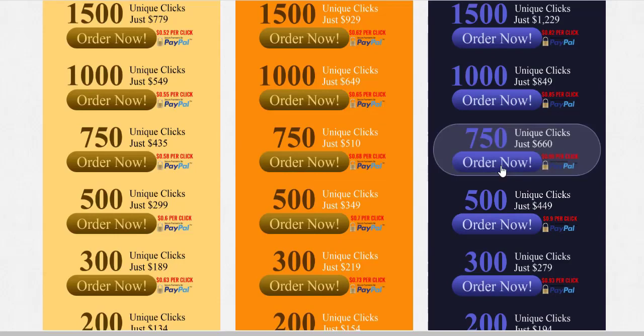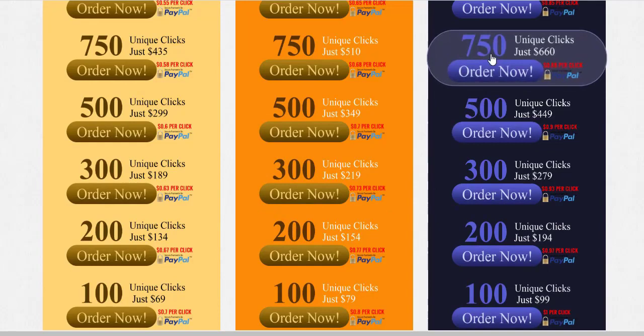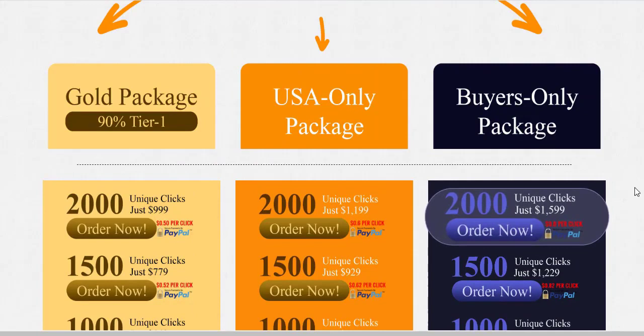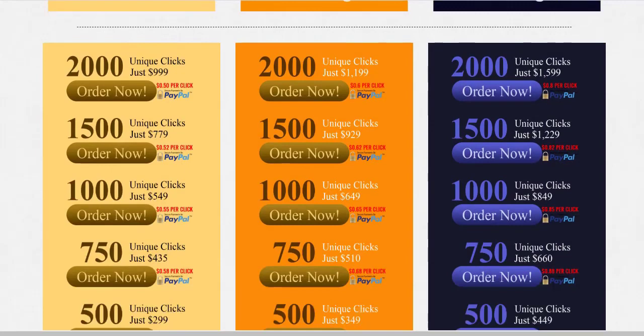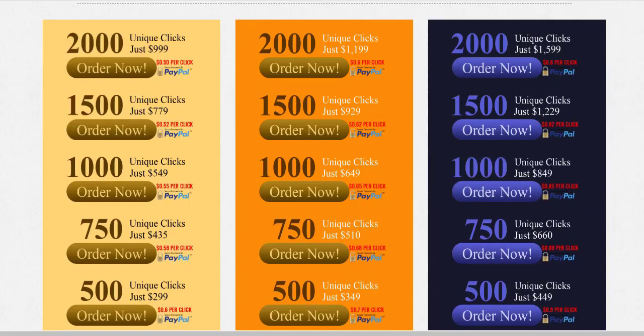Now, when you come to this, you always want to start off with a minimum of 300 clicks and then walk your way up. Right now, because I'm testing this, and in my opinion, I'm very happy with the quality of traffic I'm getting from this person. At this moment, you could start off with 1,000 clicks as well, or 1,500 or 2,000 clicks in either package. But if you just want to test the water and you're a bit skeptical whether it's going to work or not, you can always start off with a minimum of 300 clicks and then walk your way up.